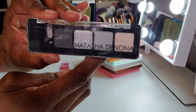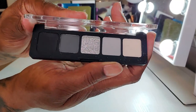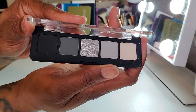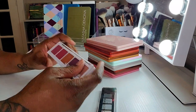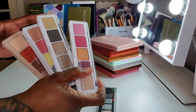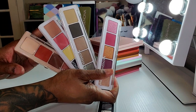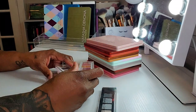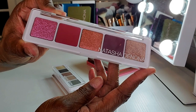But this little one, my girl Lily gave this to me. This is perfect for a quick little smoky eye. You can take this, travel with it. Very, very nice. I love that. These, all of these I got, I'm sure, from BoxyCharm, either in my BoxyCharm or through the pop-up sales or whatever. But I've kept ones where I really love the color story.